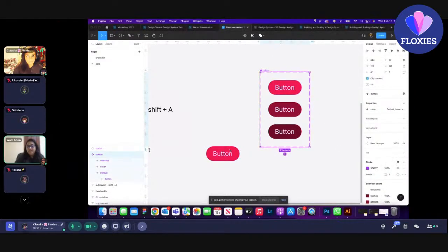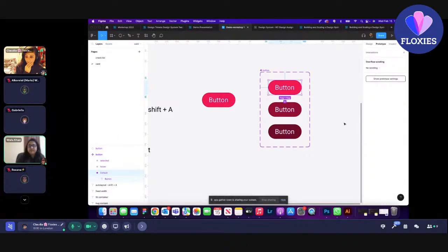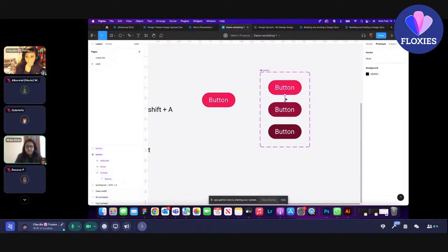I'm not done with the buttons right now. Because in the future I'll be making some prototypes, I would like to add some interactivity here. So I'm going to select this and click on, sorry, I switched to prototype instead of design. Let me walk you guys through this. I'm going to remove this. Please let me know if I'm going too fast. Now you guys see that plus, that means I would like some interaction between them.